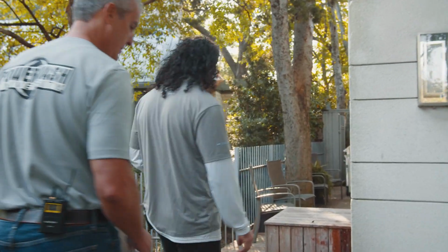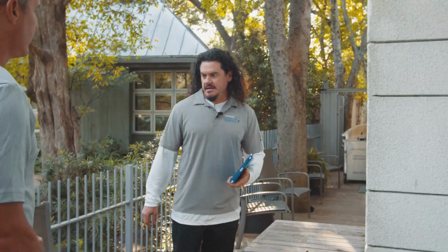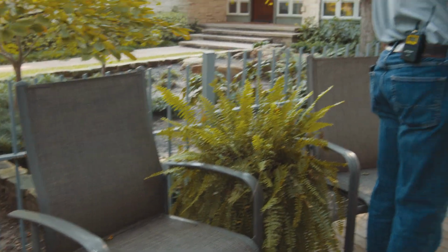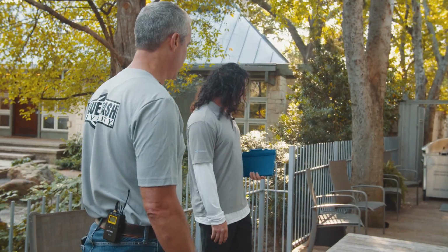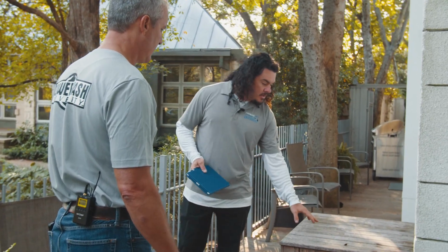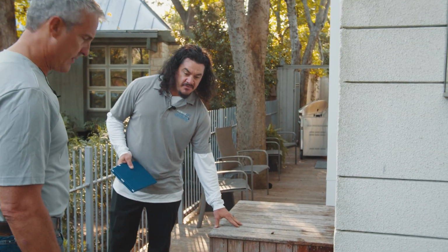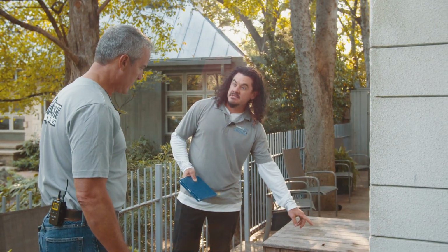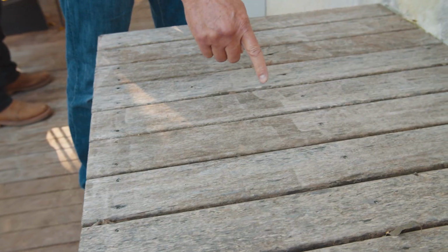Okay, so a couple things I'm noticing immediately when we get back here. We're gonna have furniture and plants that are gonna need to either get out of the way or be tarped off. Yep. Relatively lightweight furniture. I don't see any reason why we can't move that. Another thing that draws my attention, we've got this wood decking up here. Yep. Appears to be fairly aged, probably dry. The sealer's gone on it. And I'm noticing the wand marks. Yeah. Somebody's come back here and touched up.